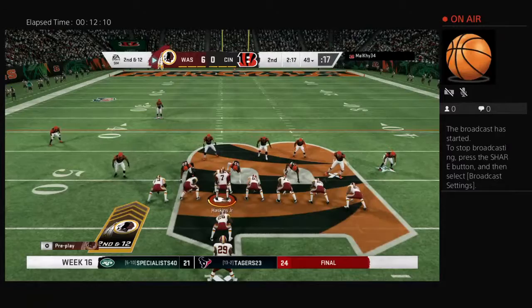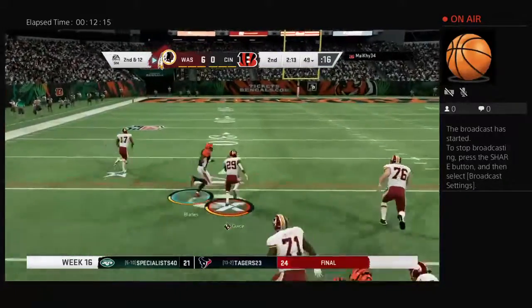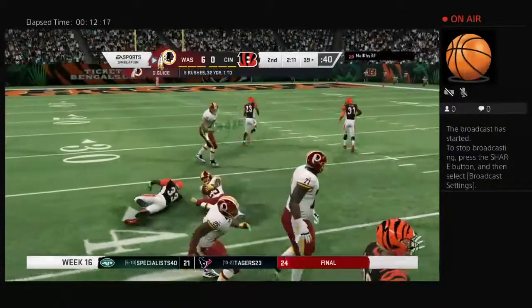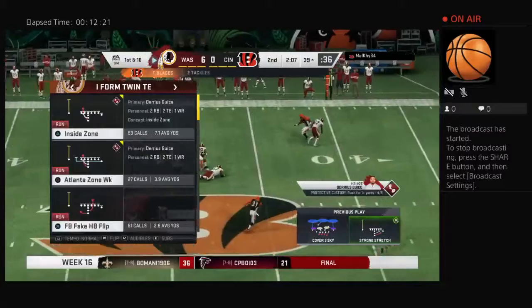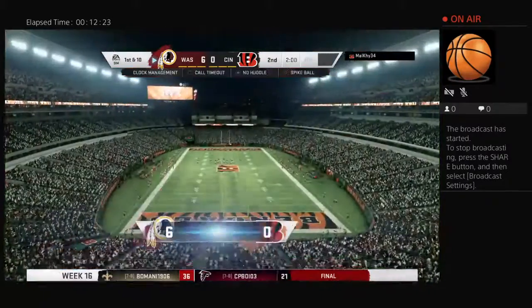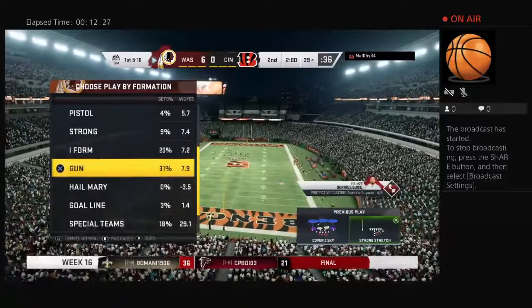First play of the drive goes the wrong way. Here's 2nd and 12. On the ground, it's Geis. And they'll get him down as he's inside the 40. 12 yards is the pickup, and it's good for a Washington first down. And we've hit the 2-minute mark in this first half of action.